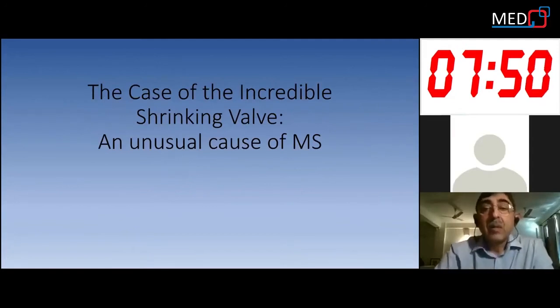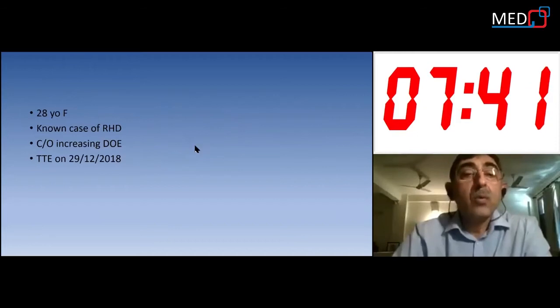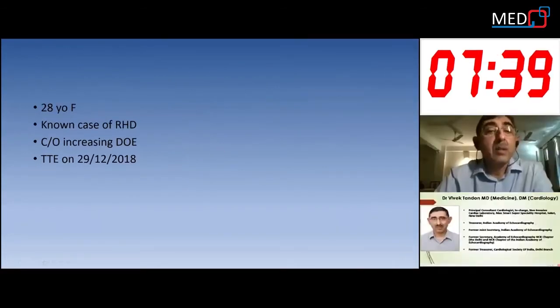This is the case of the incredible shrinking valve, an unusual cause of mitral stenosis. This was a 28-year-old female who was a known case of rheumatic heart disease, complained of increasing dyspnea on exertion. She had a transthoracic echo in December 2018.